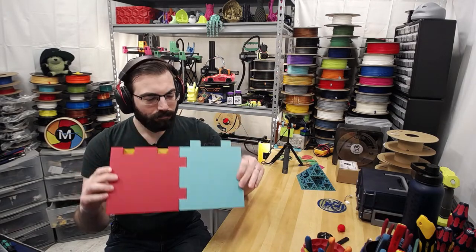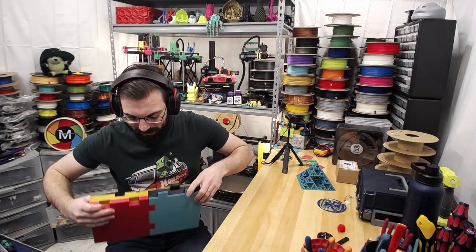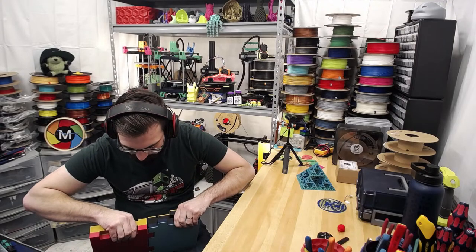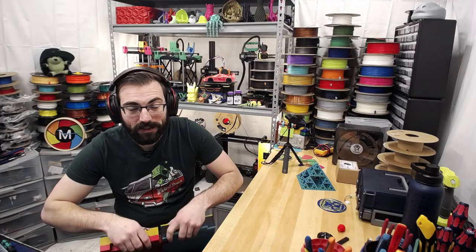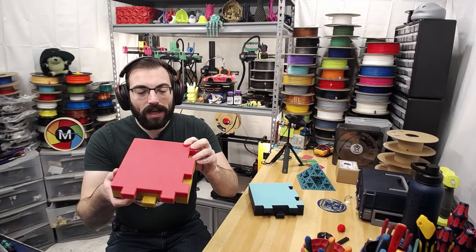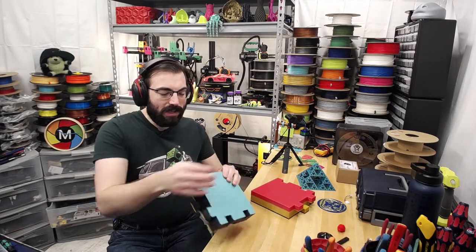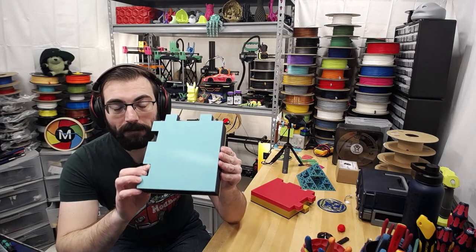I'm joking. A side note on this table, a more realistic answer, if I can get these back apart. I just want to see if they actually fit together. They fit together very well, so I'll continue to print these. What I did, this is a good example: this blue is the top. So pick your favorite filaments.